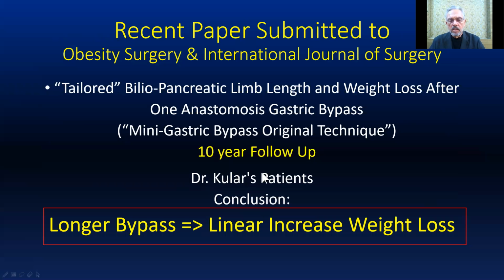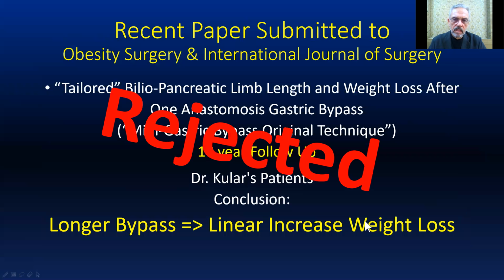And this was based on Dr. Kular's patients here in India. We concluded, amongst other things, that a longer bypass had a direct linear increase in weight loss as measured by % excess weight loss and other measures, and it was rejected.